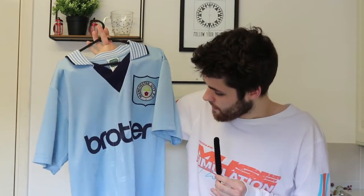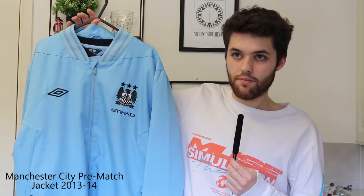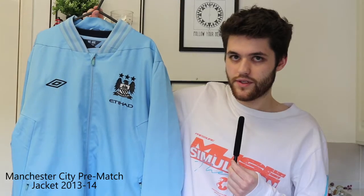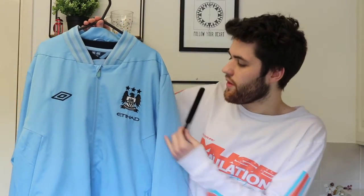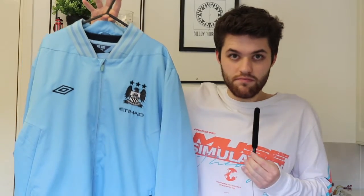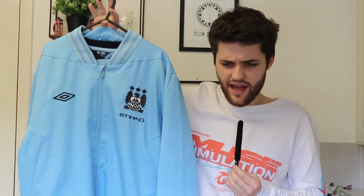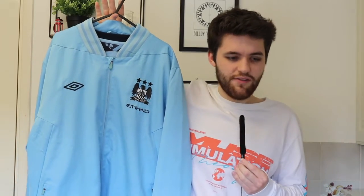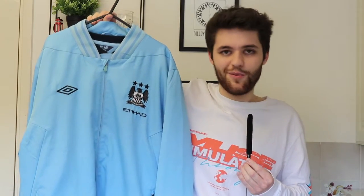Next up, we have the pre-match jacket of 2013, I believe. It could have been 14, 15. I'm trying to think when this blackout badge was. But it was worn pre-match. I think it's the Anthem jacket. It was large when I bought it. It still kind of drowns me now, but sentimental purposes and all.